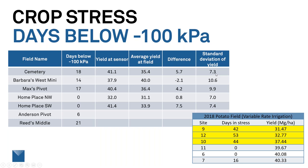So this is from our yield data, our yield monitoring system going through the field. In every case but one, and in this case it was dead on here, the difference was less than 1 standard deviation of the yield we picked up, which I think is really exciting. It tells us that the satellite data we used to decide where to put our sensors actually was really good, that we were able to choose a good spot to represent the average of this field.